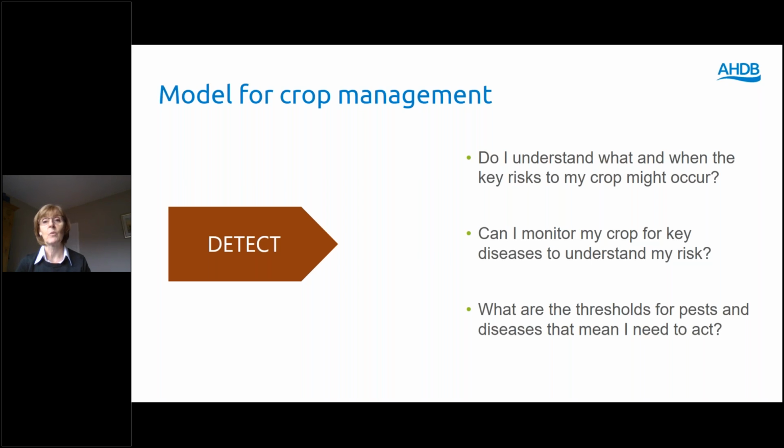So understanding what your key problems are at an early stage might help you work out how to manage them. Thinking about monitoring crops for key diseases as well, but also to understand risk. As Paul mentioned before, there's lots of new technologies where we can think about monitoring for airborne spores in crops, and we've been doing a lot of work with that in different crops, and I'll show you a nice example of that in the next slide. It's a really developing area, with a lot of new technologies and a lot of automation happening, which is really great now.